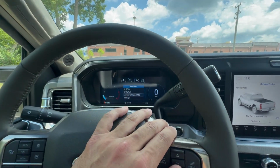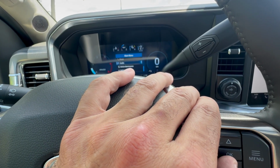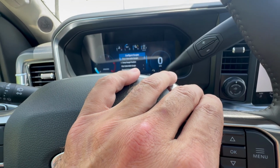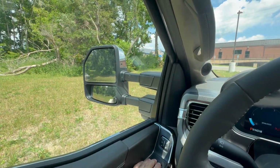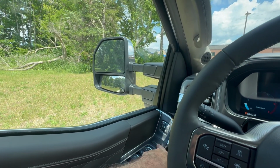All of your different menus are very easy to use and pretty intuitive on here. There's just a lot you can do that they've actually done a really good job with making this simple and effective. Overall, the interior looks nice. We've got power folding out mirrors, telescoping, and then they do fold in.